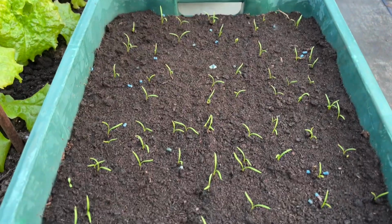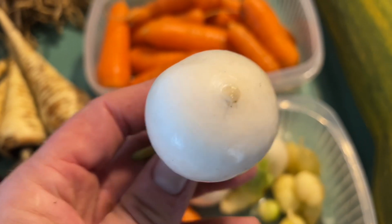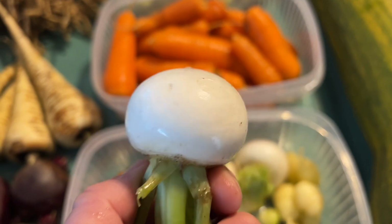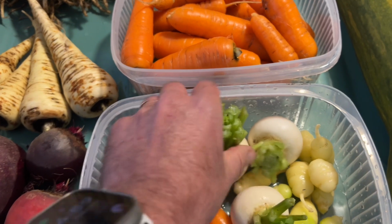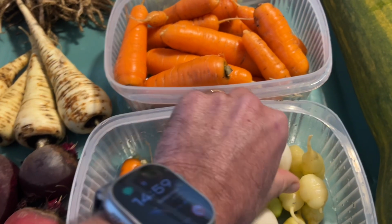And then there's a few salad carrots, and these are absolutely beautiful turnips. I love turnips at this time of year. It's just the nicest time. They come out so clean because there's a lot less slug activity.